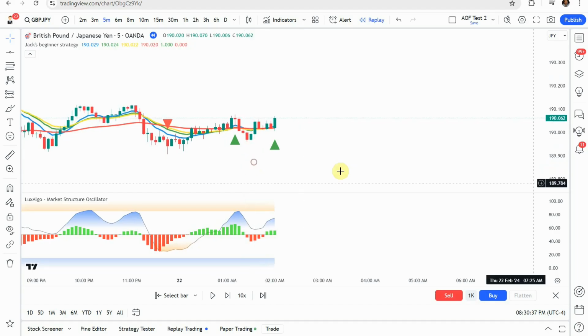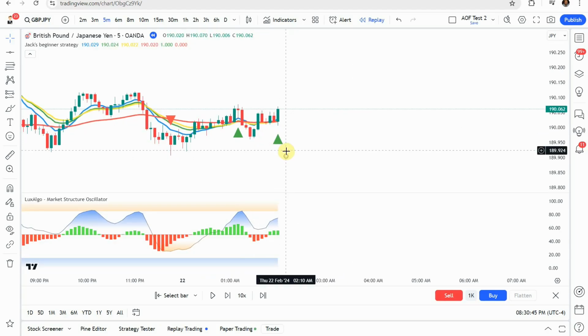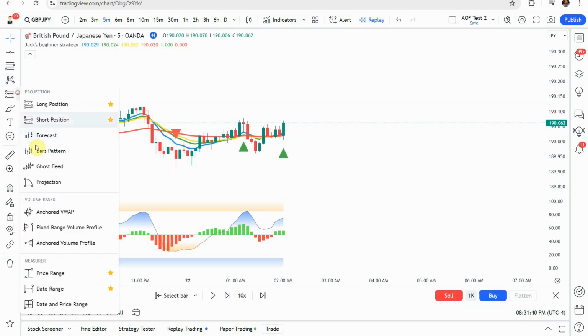So what we're looking for in a long trade is when we get a green arrow like this here from the Jack's beginner strategy. When we get a green arrow like that, we're going to then look down to the market structure oscillator, and we want it to have a green histogram bar. And then lastly, we're going to look to price action, and we want the current candle, the signal candle, to be a green candle like it is right here. When all those line up, that'll be the signal to then enter into a long.